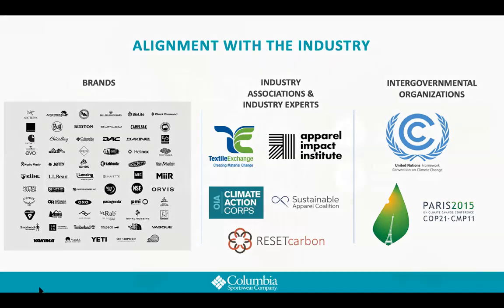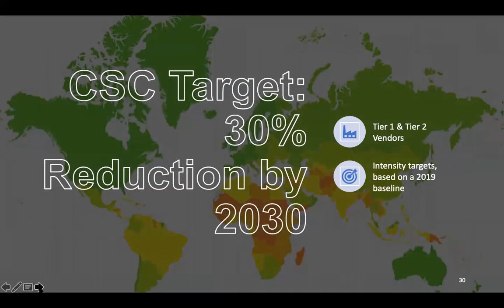So, okay, next slide. Without further ado, I am excited to share that as of last year, we did make a firm commitment to make a 30% reduction in emissions by 2030 with our manufacturing partners, so tier 1 and tier 2.